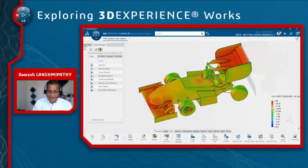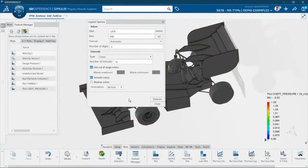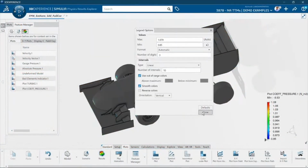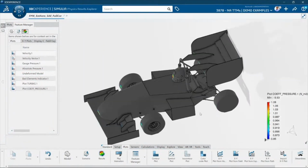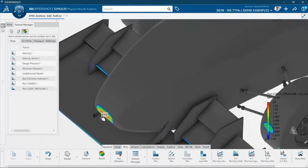We can also try to look at this in a different way. So let's say, for example, I want to scale this to just show me the high pressure points, okay? Really where the air is just going to slam against the surface and come to, let's say, almost a complete stop, okay? So right off the bat, I can notice that I see a red spot on the very front of this race car. So what can I do about it, right? So I know that air is just stagnating there.